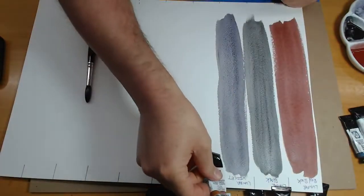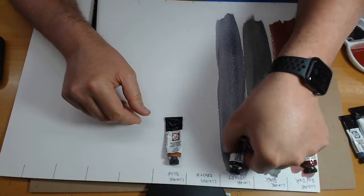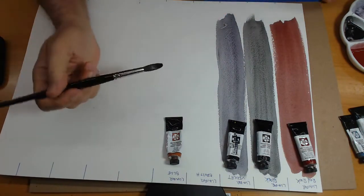This is going to be the lunar earth. So this is lunar red rock. This is lunar black. This is lunar violet. It actually does look quite violet here. It doesn't look green too.